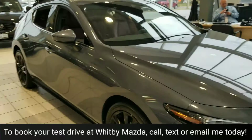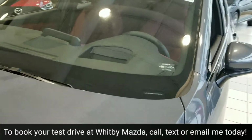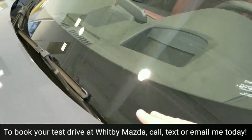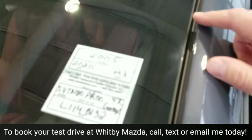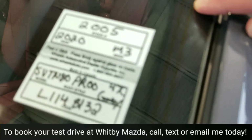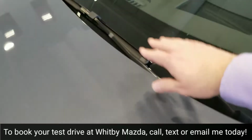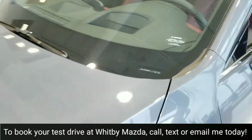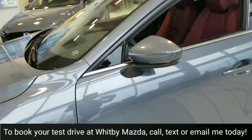Front wiper de-icer. So if we take a look at that, it means that it's going to save your front wipers by heating them up so you don't get ice and snow built up on them, which is going to wreck them. And you can see it's on here because if you look, you can see that orange line, and it runs all the way down the driver's side and along the bottom, and that's going to heat up where the wipers are so that they don't get iced up. Fantastic feature.